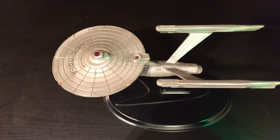Today we're looking at the last of my Franklin Mint Pewter series. This is the 1701-A Constitution class refit from the Franklin Mint. This one was made in 1997. This is the last, like I said, of the pewter ones that I have.